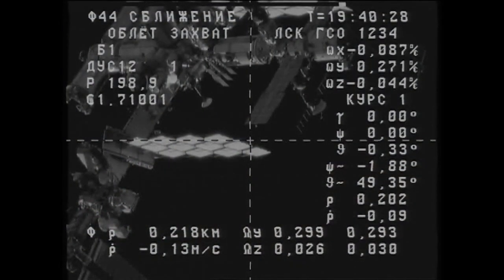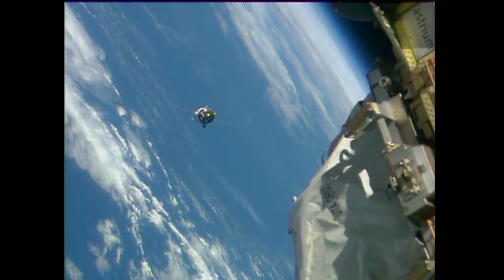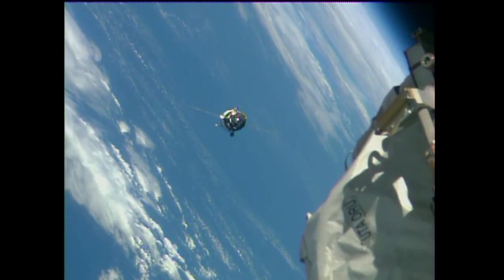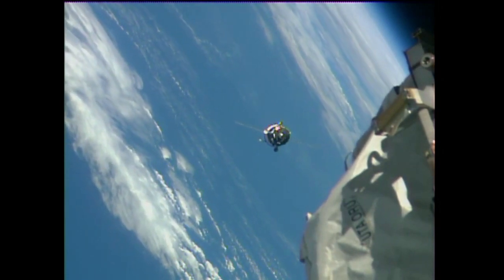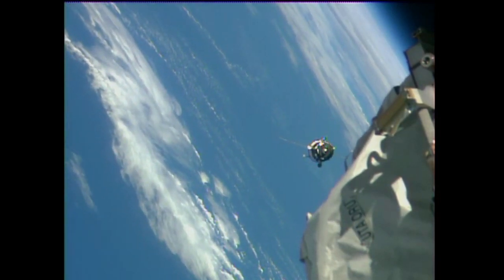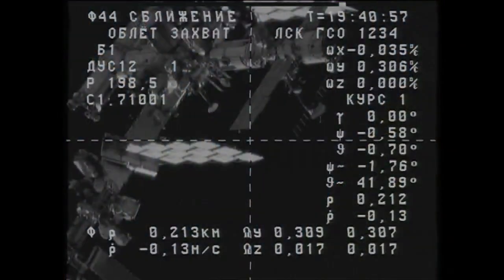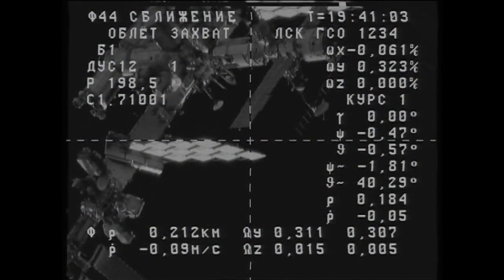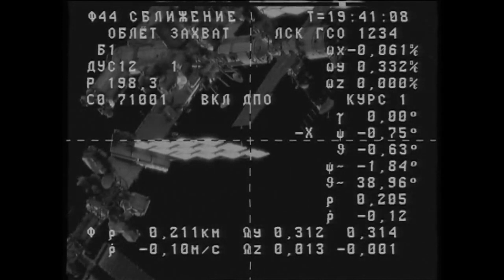The fly-around is underway by the Progress as it maneuvers itself automatically to align its forward docking probe to the aft port of the Zvezda service module. The Progress about 3/4 of the way around the approach corridor to the International Space Station's aft port of Zvezda. Once the Progress has aligned itself to Zvezda, it will put the brakes on for a few moments of station keeping to allow flight controllers at the Russian Mission Control Center in Korolyov to check the data before the command is issued for final approach and docking.